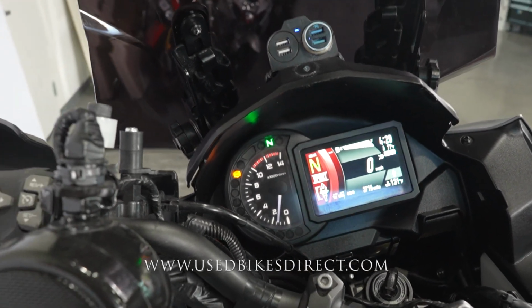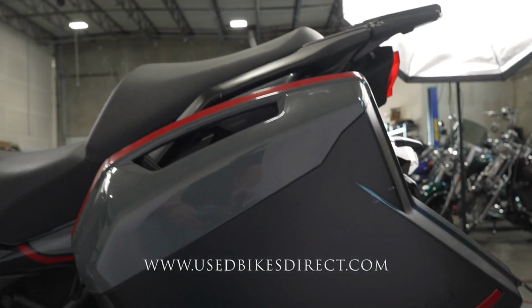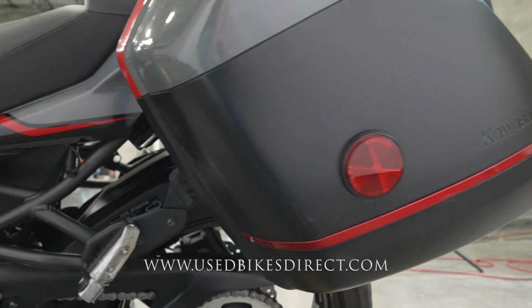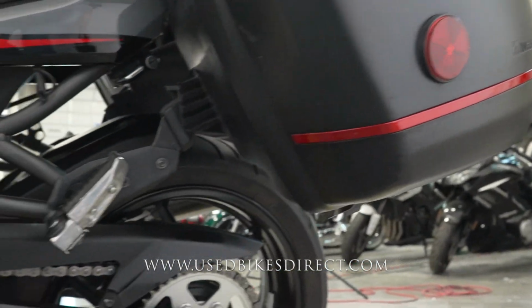As we zoom in, we'll give you some detailed shots of the bike along the way. You saw for yourself 3715 on the odometer, so definitely not a high mileage bike by any means, and mechanically sound just like you'd expect. That being said, of course, you do have these minor scuffs, scrapes, and scratches along the way, most notably around some of the corners, like in the saddlebags that you see here.